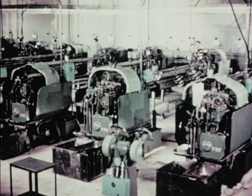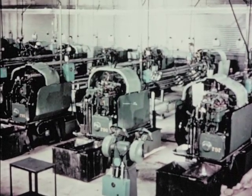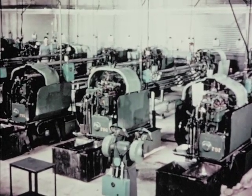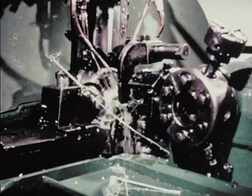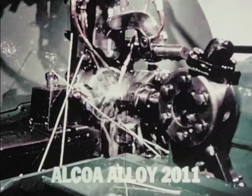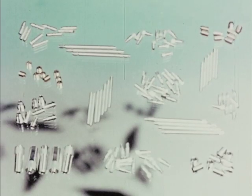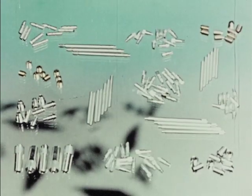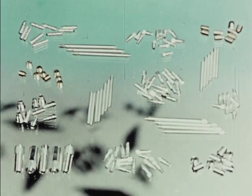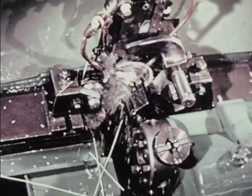All right, then. Let's take a look at the Alcoa screw machine alloys and find out some of the advantages they offer. Alcoa Aluminum Alloy 2011 is the alloy selected for most applications. For example, it's the alloy selected for wiring devices or television and radio components, or any other such design situation where excellent machinability and low cost are the primary considerations.